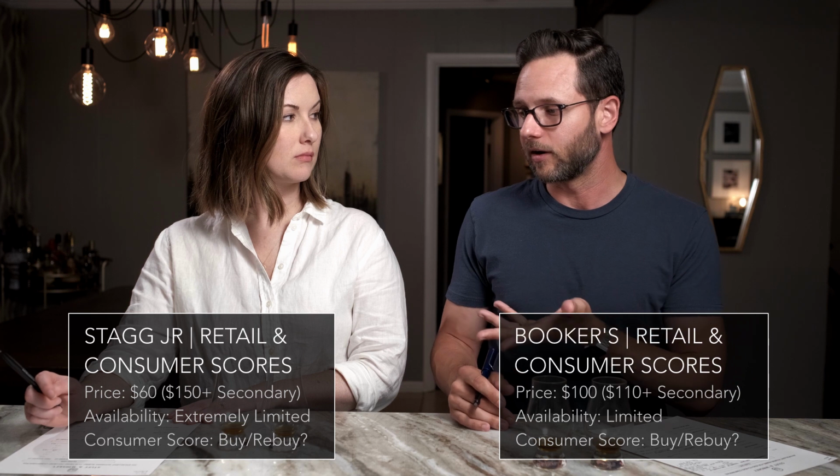So retail score, price and availability on these two pours. I really like the flavor profile of both of these, so I'm going to be willing to pay more money for them versus Erin. This is a little bit outside of her wheelhouse. She's probably not going to be willing to pay as much as I am. Stagg Jr., price and availability, retail score, where are you at? Thumbs up, thumbs down, whatever, and then where are you at on whether you'd buy it again or not?